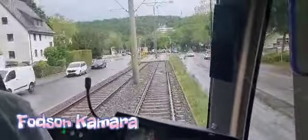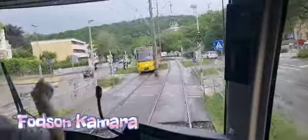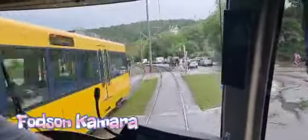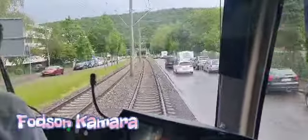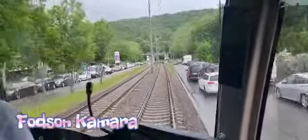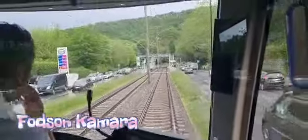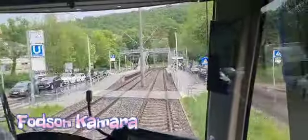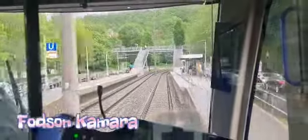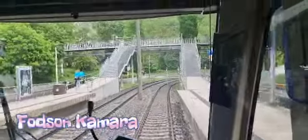So the ride continues. Okay, another U-Bahn just passed by, heading towards the train station, Botnang. I really want you guys to have a clear view of how this is. This is the next stop, Neugereut.